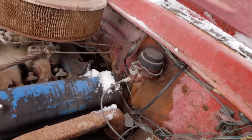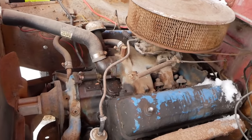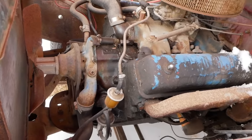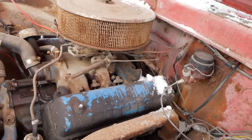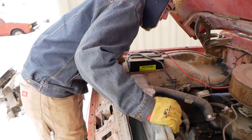Looks like someone's done the brakes maybe at some point. Yeah, otherwise that plastic probably would have disintegrated. Yeah, she's got a little wetness going on here, but that's fine. Where the hell? Oh, the distributor's in the rear. Whoa, it's all tilty. Oh, it's on this side. Man, that's weird. I've never worked on a Y-block before. It's got a lot going on.